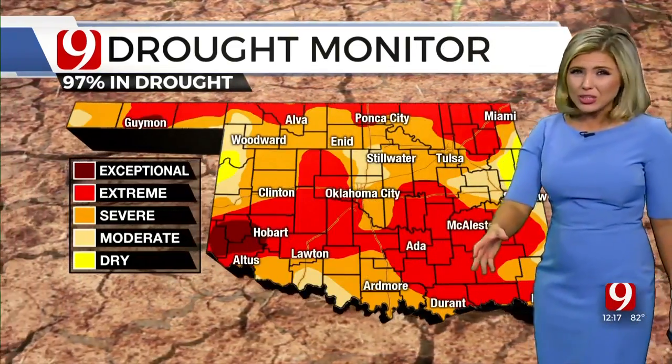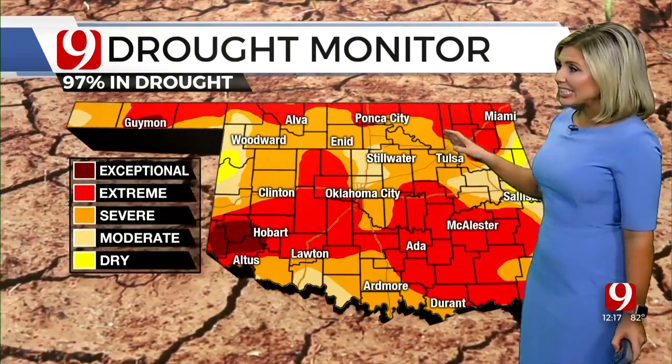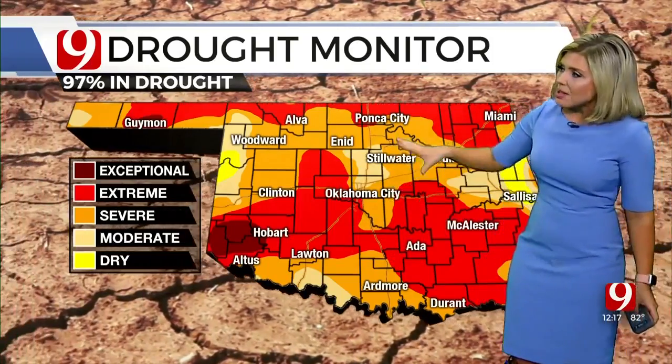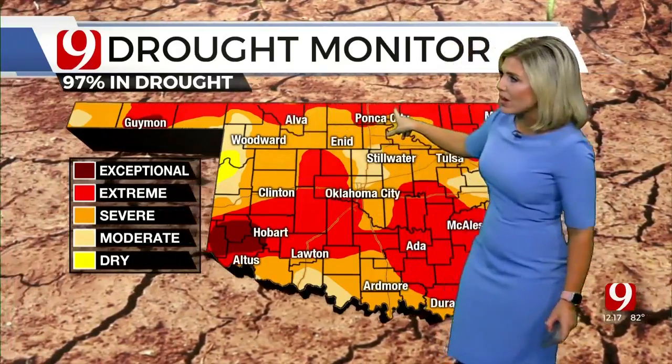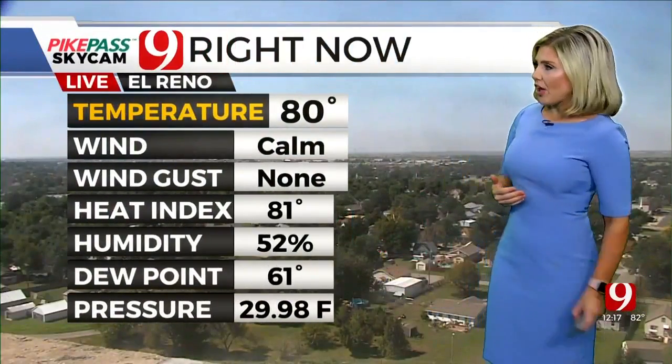We don't have any rain really on the way, or at least not a whole lot. And unfortunately, the drought monitor hasn't really improved a whole lot. We have seen a little bit of improvement since last week, mainly over central Oklahoma, but it's actually intensified a little bit. The drought has across the Kansas and Oklahoma border. So the red wasn't all there last week, but it is intensifying a little bit.